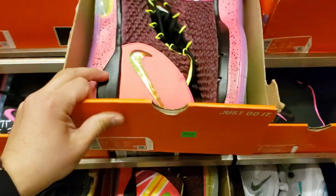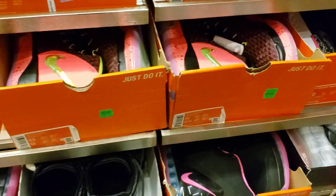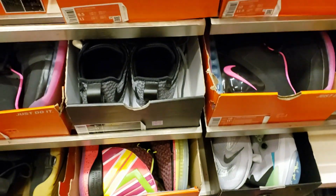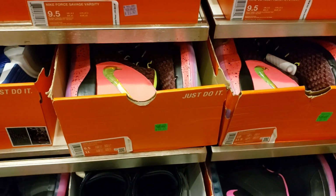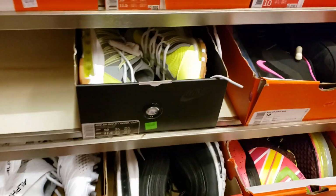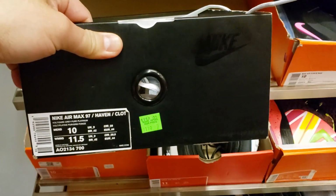That's the Alpha Bounce, again size 9.5. Got them in 10, going for $90. It looks like it just hit the clearance wall from the regular section because they've got them in all kinds of colors. $90. You got that friends and family, use that and get 30% off. And the size 10, 10.5, they're kind of just everywhere. These are still going for $120.